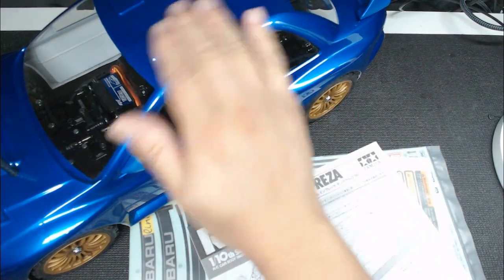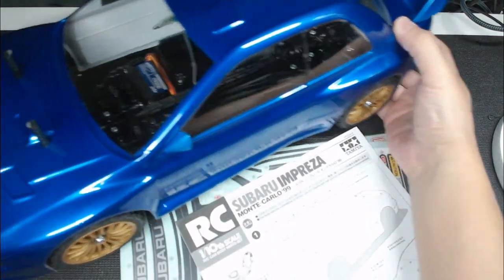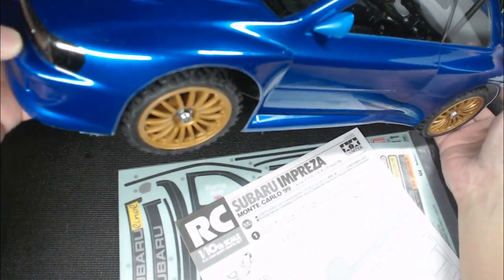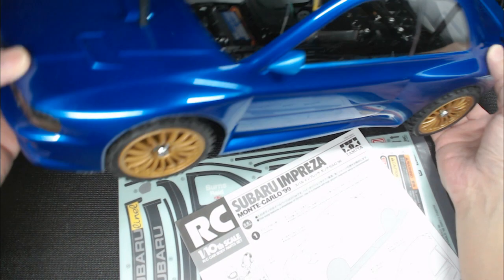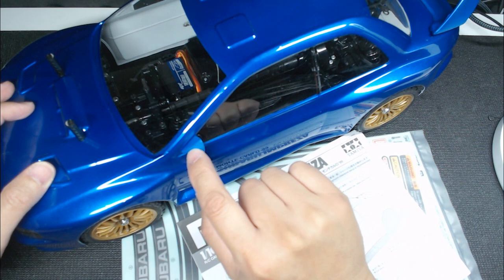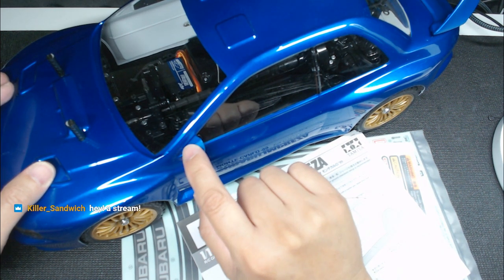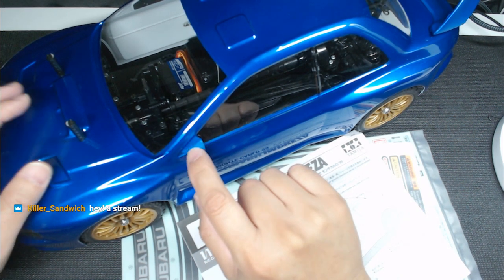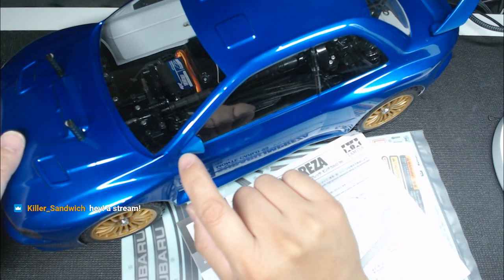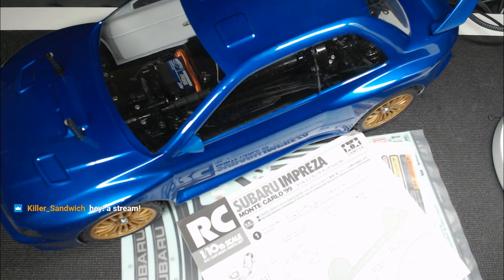Wasn't difficult. The only thing I made a mistake on, well, I tried to mask the windows and didn't really peel off very well. And I painted this the wrong color. It's not supposed to be body color. This is supposed to be semi-gloss black, I think. Yes. So that's that. Not a big deal.